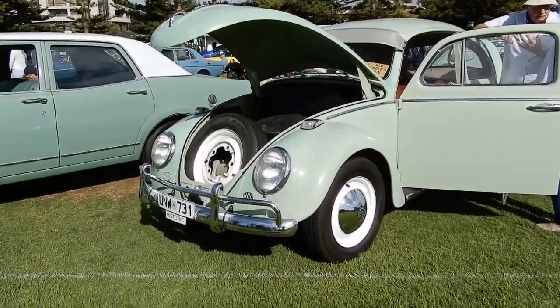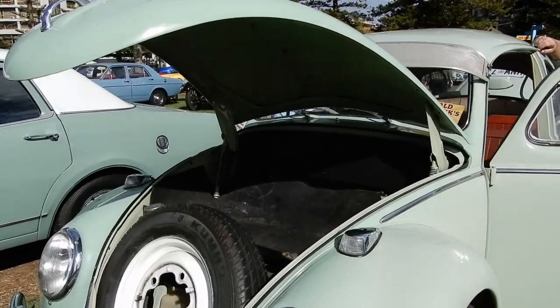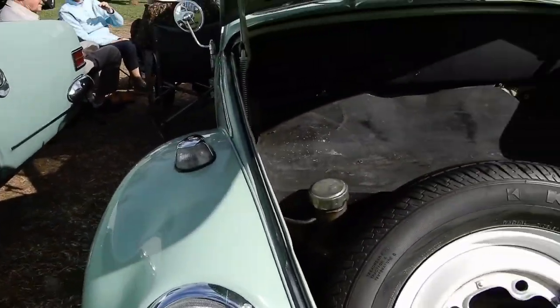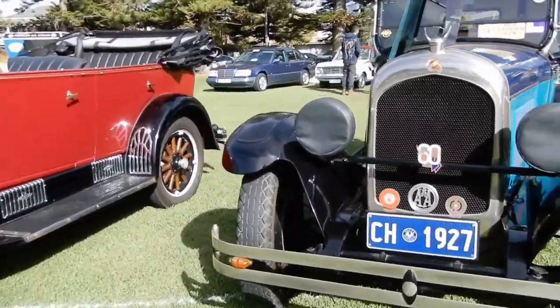What was the joke about the Volkswagen? Somebody stole my motor. Because it's not in the front, is it? It's in the back. I know, 1927 Chrysler.